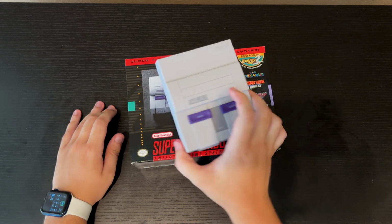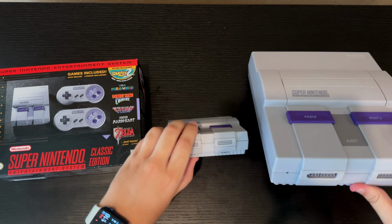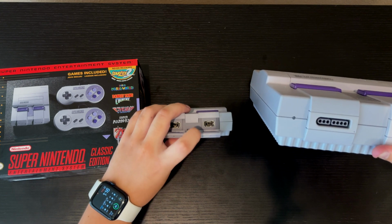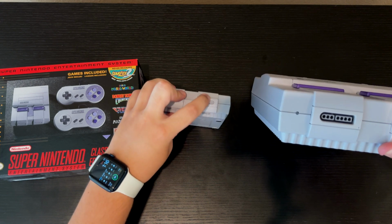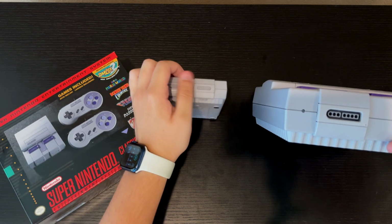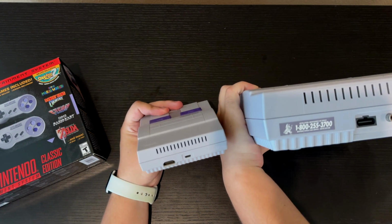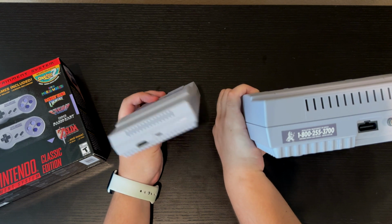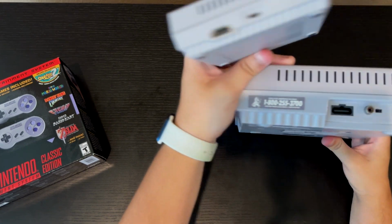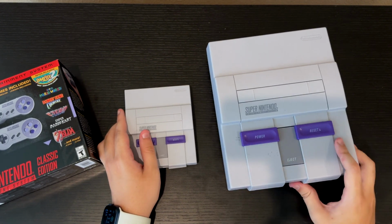But yeah, again, if we take out the original Super Nintendo, it's pretty much spot on. This one actually has a little cover here for the controller ports, same controller ports again, so you can use them on the Wii and Wii U, and the classic controllers again work here as well. Pretty much right on the point. HDMI cable's in the wrong place, but I think that's because this is the exact same board as the NES Classic Edition. I think they are identical on the inside. So yeah, pretty much exact, which is awesome.